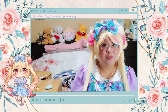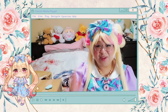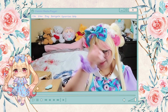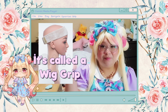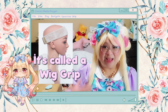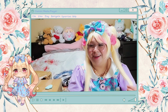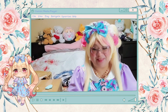However, I have no complaints about this wig except that the base wig is very, very short. But I've managed to work around that by getting a wig strap thing. I'll put a photo of what I'm talking about here to kind of help keep my hair and my wig cap in place. But if you can't tell, this is absolutely my favorite wig, and I have been wearing this a whole lot in my coordinates. So anyways, enough about that.